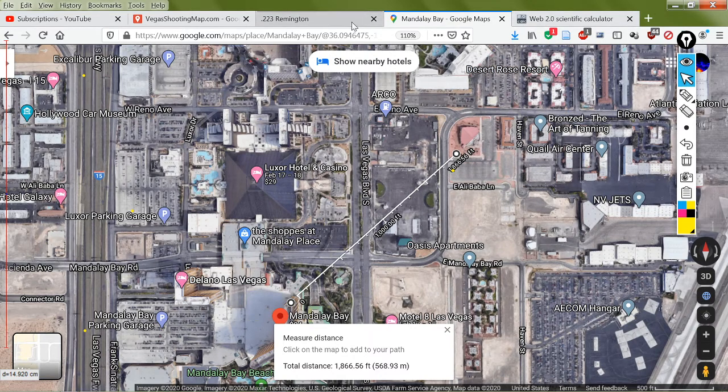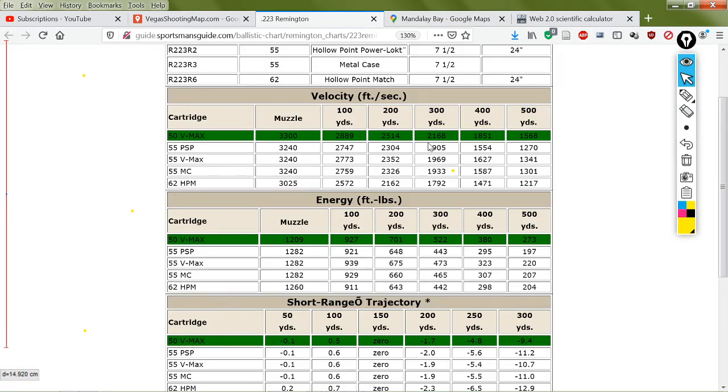We drop over to our chart over here. We see that 1,800 feet is more than 500 yards, so by the time the bullet has traveled that distance, it's dropped to 1,270, and it's a little bit further than that, so it's another 100 yards after that. It would probably have dropped below the speed of sound. So by the time the bullet reaches the church, it's no longer supersonic.